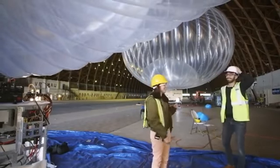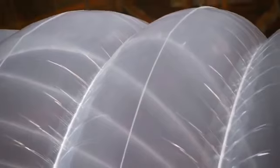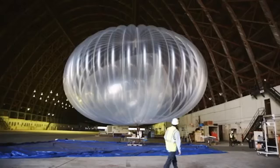This is something that has never been asked of balloons before, to be reliable and to do what we expect them to do. Before, it was just sort of like a vehicle to gain knowledge. Now we're trying to make a business.